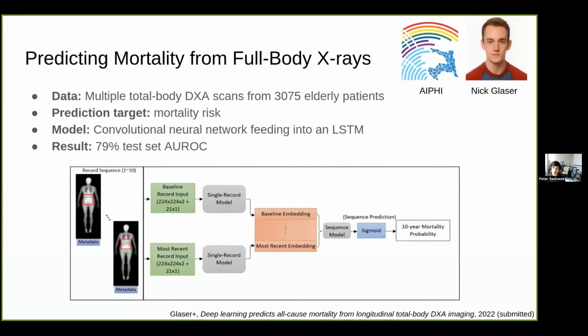In my collaborations with the UH Cancer Center, we're using the latest computer vision neural network techniques to analyze DEXA data and breast cancer imaging data. This is a project my student has just submitted this week, predicting mortality from full body X-ray images. The machine learning algorithm is picking out features of a total body X-ray that indicate that someone is at risk of falls or other aspects that could lead to death.